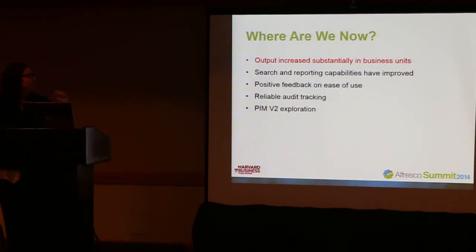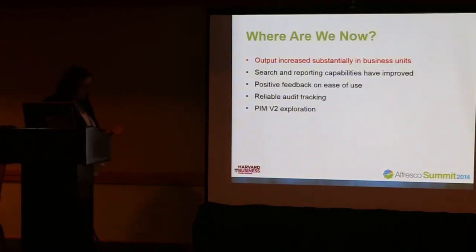So having this workflow that didn't have those constant data validation steps increased output simply because it's faster, but also I think the people that were doing the data entry felt better. They felt more efficient, and I think that really does get people to do their work in a more productive way.